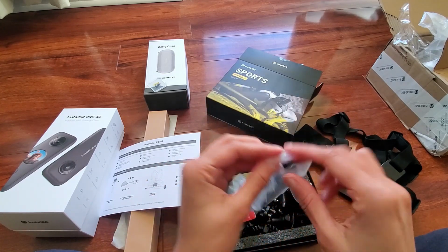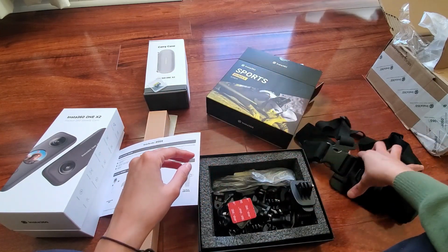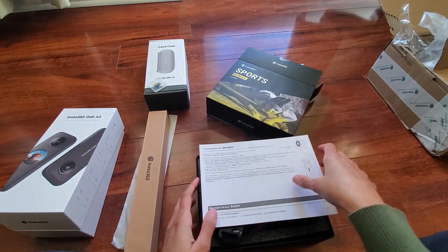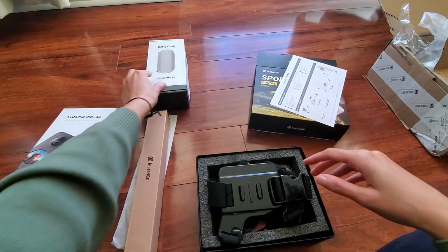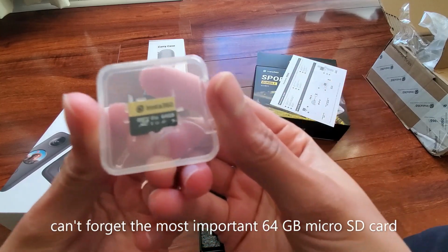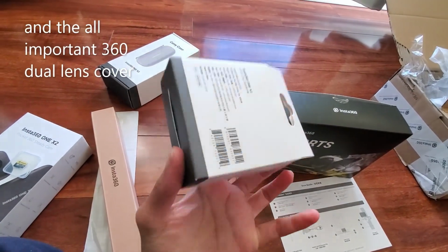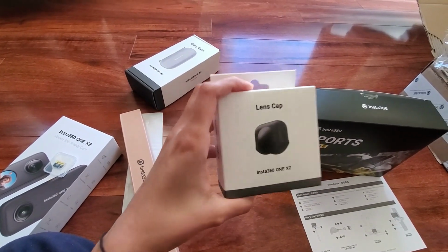And of course, the two most important pieces of the kit, which I forgot to mention, which is the micro SD card, 64 GB, as well as the lens cap cover, which is super important because both of the lenses of the Insta 360 bulge out and they're sensitive to scratches. So every single time we go outside with it, we have the lens cap on when we are not recording to avoid any damage to the lens component.